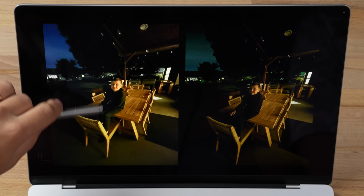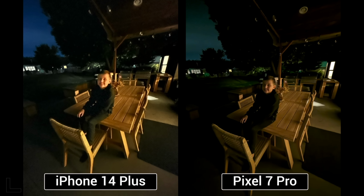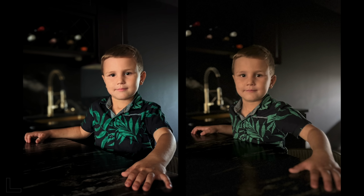It was extremely dark. I couldn't really see that well, but you guys voted for the Pixel again. Dang. And we have the portrait shot here. Wow, look at that.